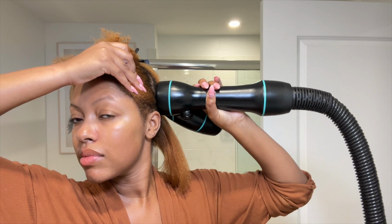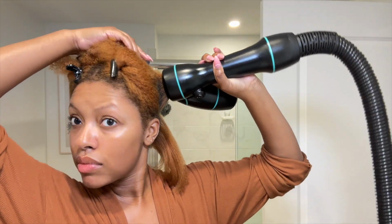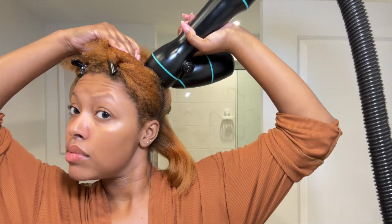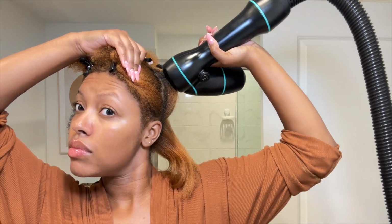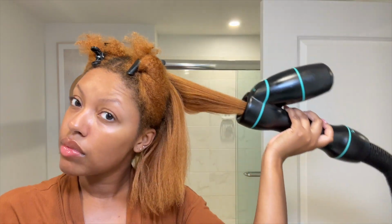So I mean, this blow dryer is kind of expensive. It's not more expensive than your Dyson and stuff like that. It's comparable to the Dyson in the sense of pricing, but this only gets your hair straight. It doesn't have any attachments where you can do other stuff, which for me is fine. And I absolutely love that I can blow dry my entire head in 15 minutes.